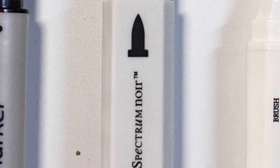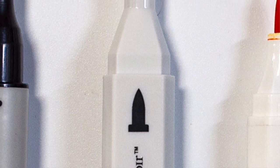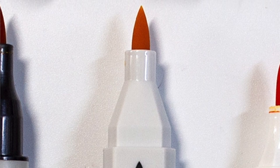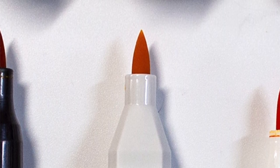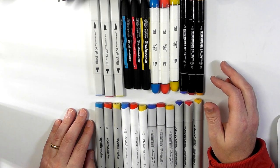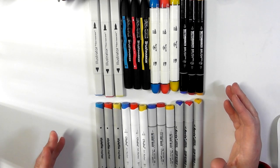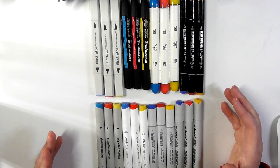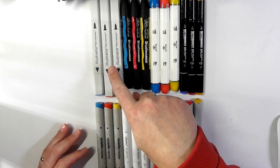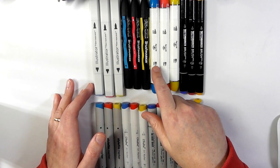So what I am going to be saying to you throughout this, and showing you different information, comes from about 5 or 6 years of experience using markers. As you can see, this is only a small selection of the different markers that I have. I haven't put all of them out because so many of them are quite similar. Here I've got the Spectrum Noir Illustrator markers, just red, yellow and blue of all of them.